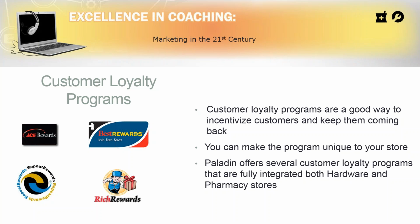With Rich Rewards, at least, you can make the program unique to your store. So, for example, a pharmacy. Let's say you can't do scripts on this loyalty program, but you can isolate just over-the-counter items. Okay? But then you want to go one step further. Well, I only want the customers to get rewards on vitamins. Then so be it. You can absolutely do it that way too.